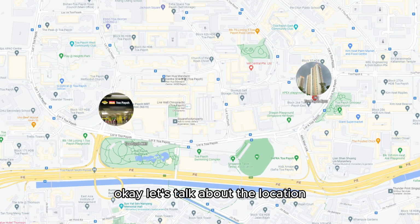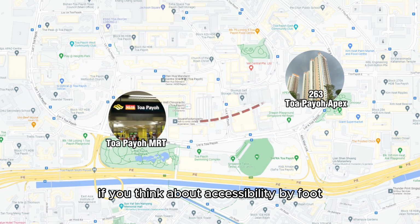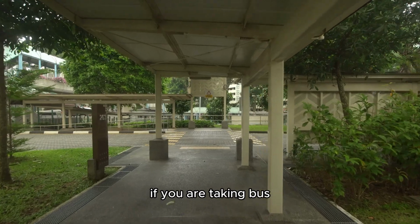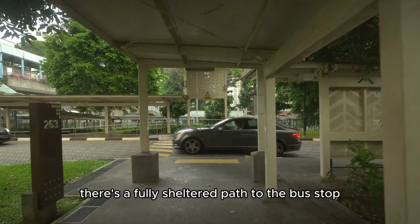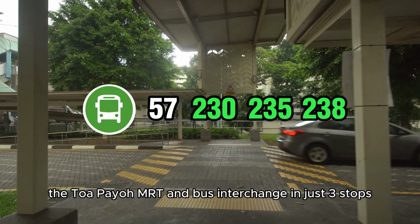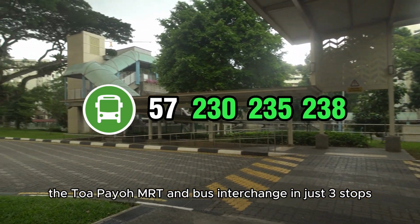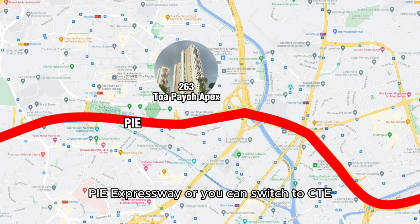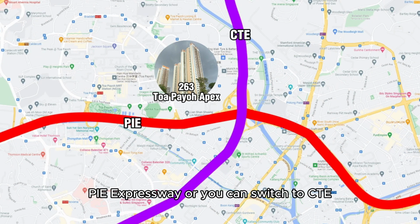Okay, let's talk about the location. If you think about accessibility, by foot it will be 880 meters away from Toa Payoh MRT. If you are taking the bus, there's a fully sheltered path to the bus stop with 3 or 4 services that bring you to the Toa Payoh MRT and bus interchange in just 3 stops. For drivers, you have immediate access to the nearest PIE expressway, or you can switch to CTE.